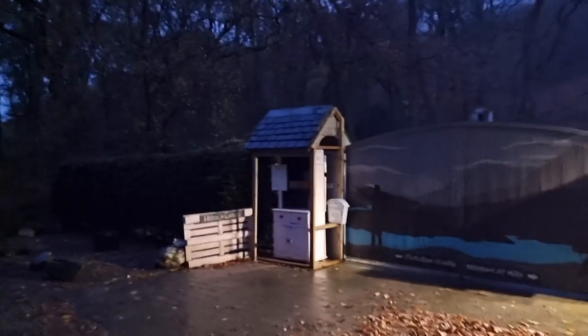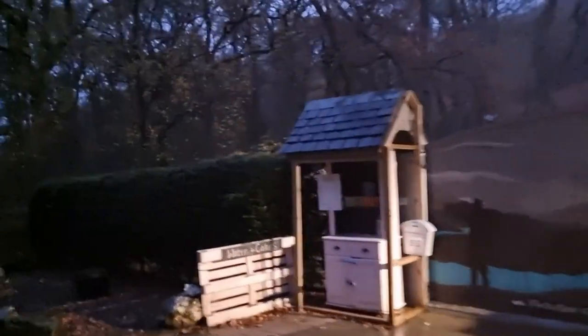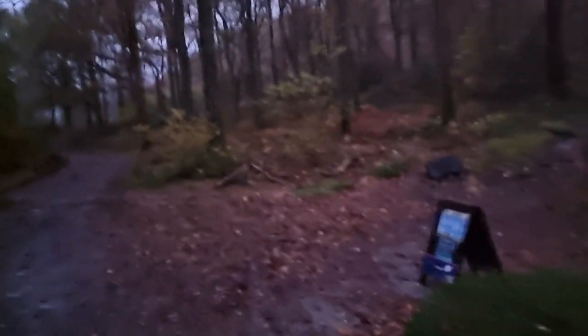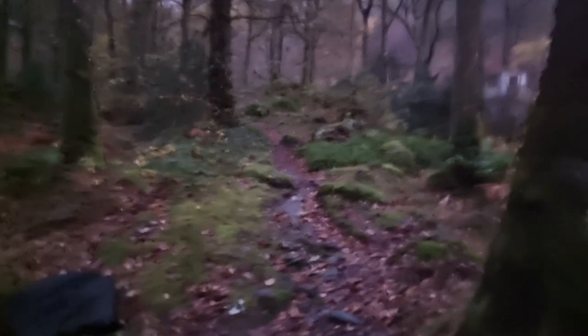Here we have an honesty box and water and cakes at that house I pointed out a moment ago. And as we cross over this river, we're going to turn right at this point here and go up into Ptarmigan Ridge.